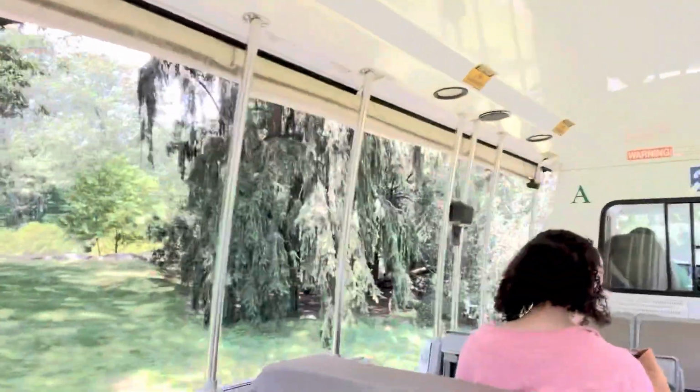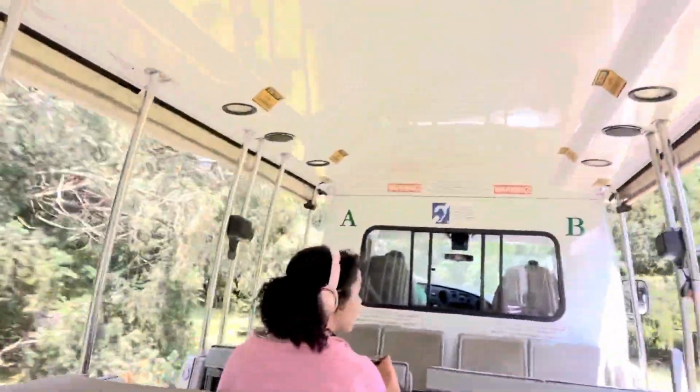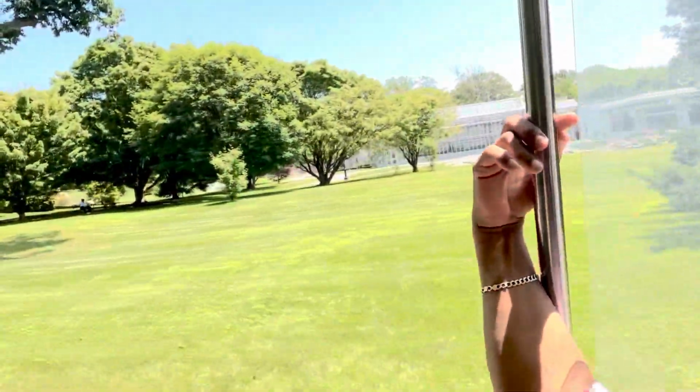On side A is a grove of dawn redwoods, once known only from fossils and thought to be extinct. A living population of dawn redwoods was discovered in China in the early 1940s. Our trees were grown from seed collected in 1948.